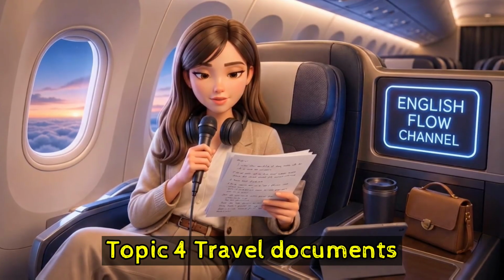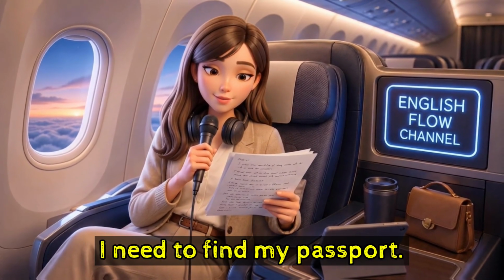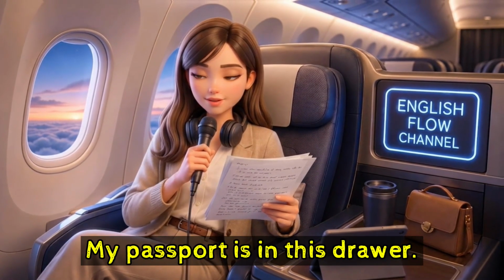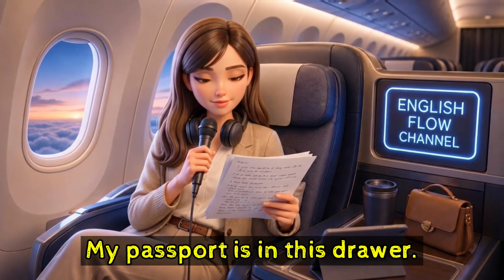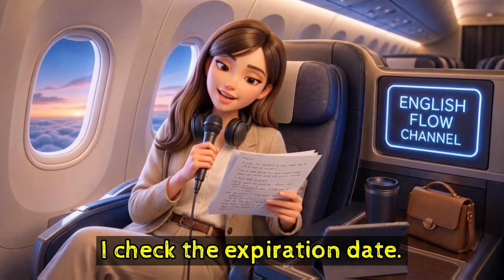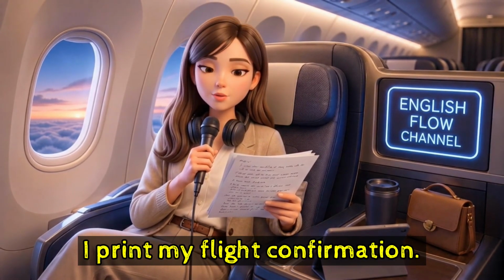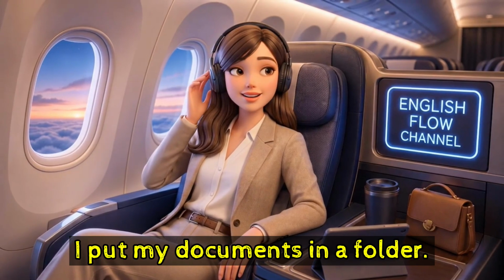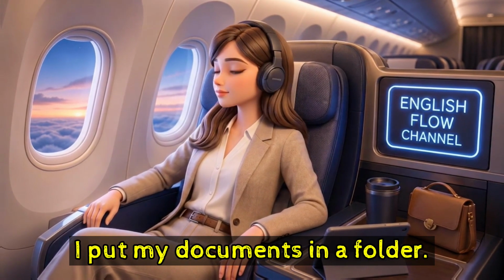Topic 4. Travel documents. I need to find my passport. My passport is in this drawer. I check the expiration date. I print my flight confirmation. I put my documents in a folder.